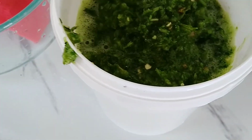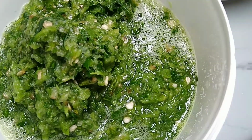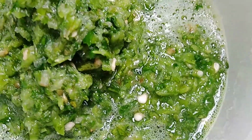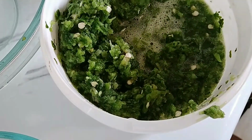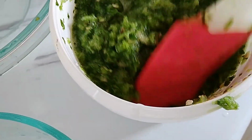Some grocery stores and supermarkets will have recaito already made and frozen. However, it is not the same as homemade. The taste is completely different. If you want the authentic Puerto Rican experience, make it from scratch at home. It's easy, it's less expensive, and it's so much better tasting. Look at that vibrant green tropical color. Oh, it's just so beautiful, and it tastes amazing.